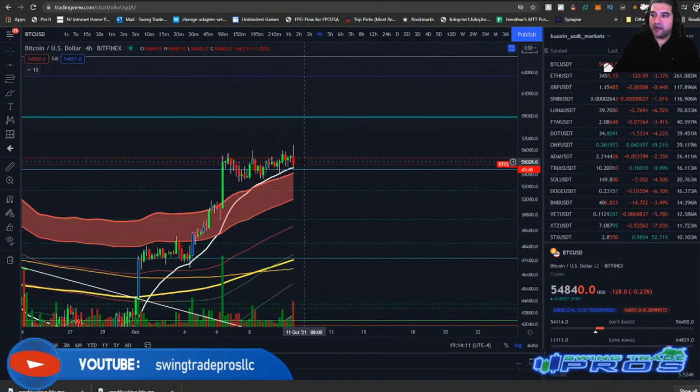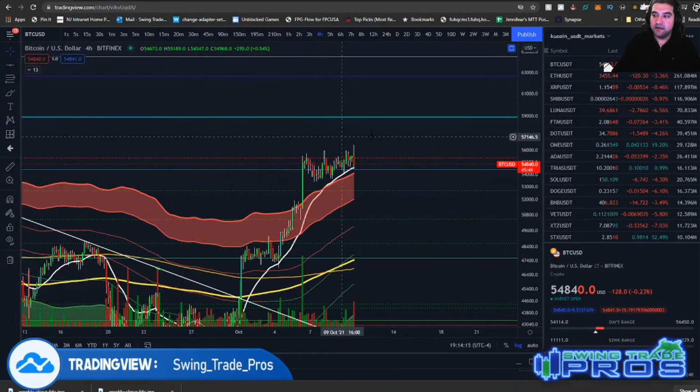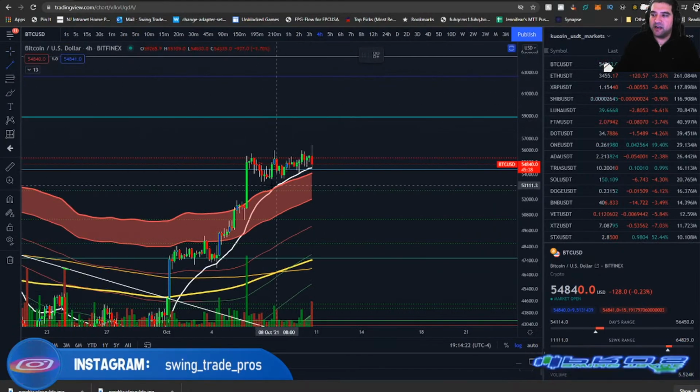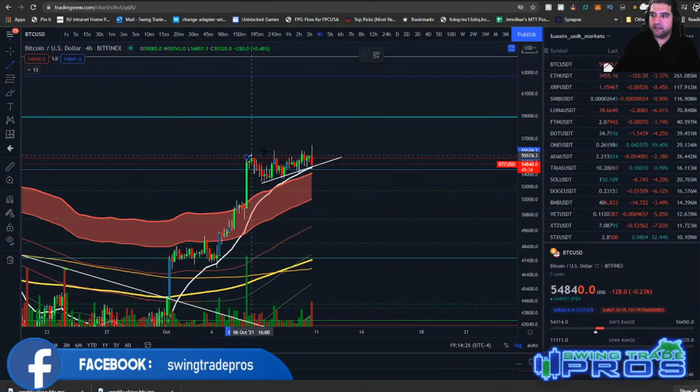And we're still making higher lows, even though we technically printed a higher high. We didn't hold on to that area very well. Unfortunately, we got some rejection there, right? But as you guys know, I don't like to see these upsloping consolidations like this.